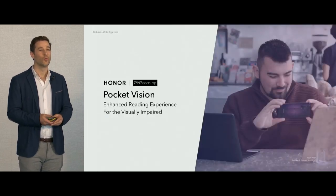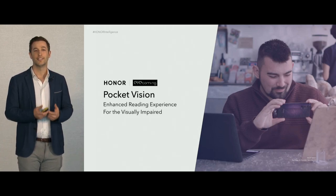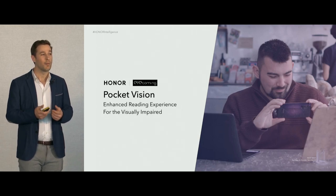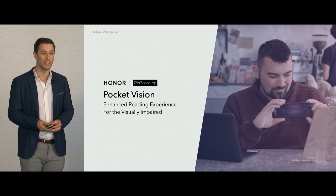At Honor, we believe that innovation should have a positive impact on people's lives. This is why last year we created Pocket Vision, an AI-powered app aiming to make it easier for people with low vision and the visually impaired to read.